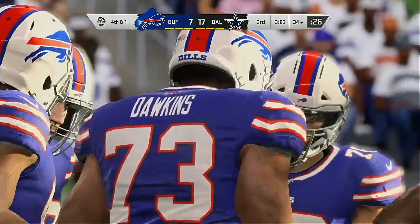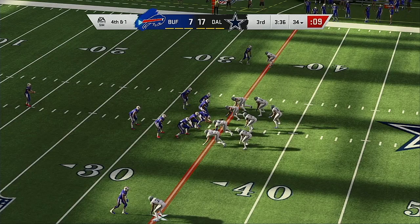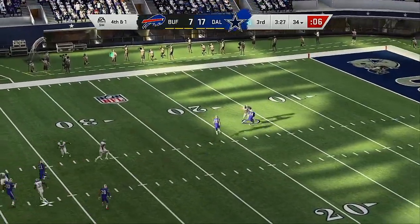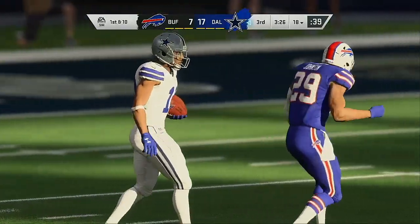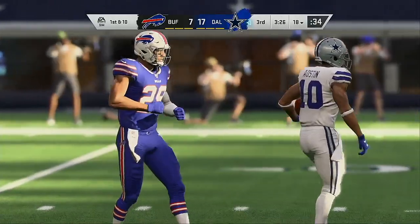Now that leads to a decision on fourth and one. Let's see what they decide to do. The Bills send the punter out. He's been one of their few bright spots so far. Oh, good move. 47 yards on the punt that time, just 1 yard on the return. And possession will switch hands, first and 10.